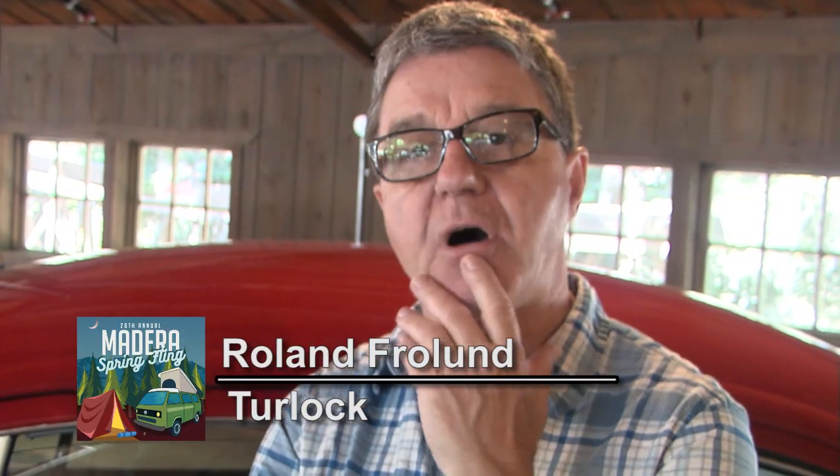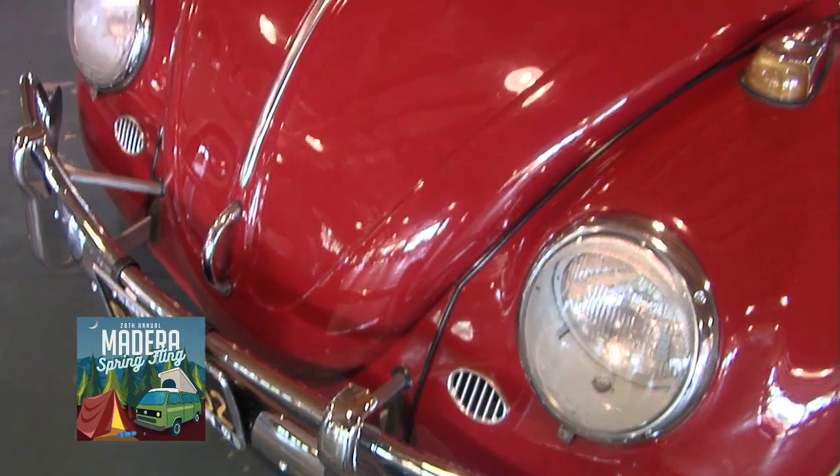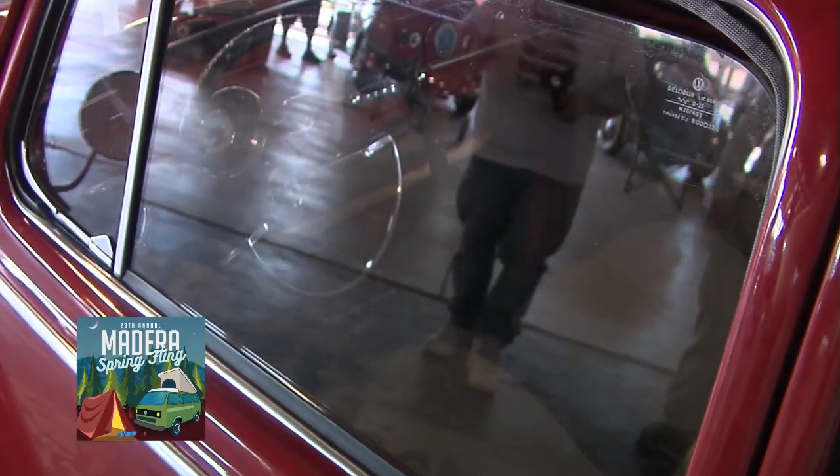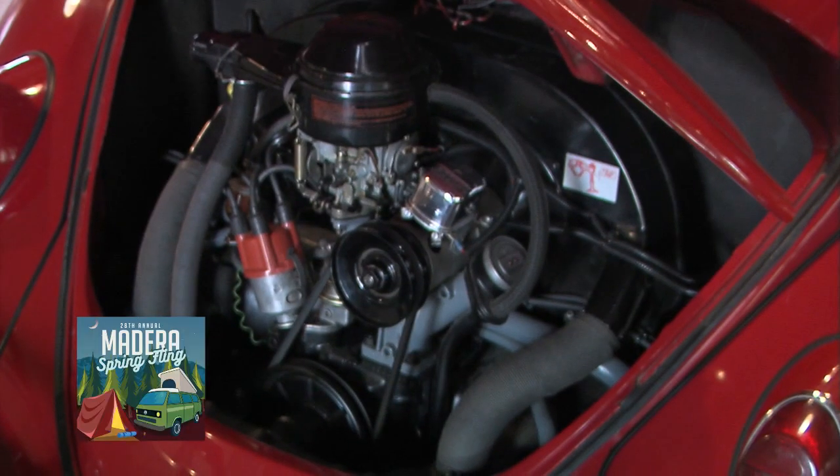It was originally bought by a shop teacher in Santa Cruz, and he drove it until he retired, and then he sold it, and I became the second owner of the car. It's a 1966 VW, and as you see, it looks and drives like new.